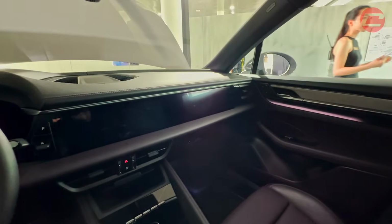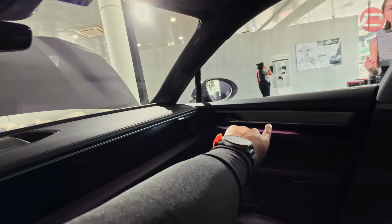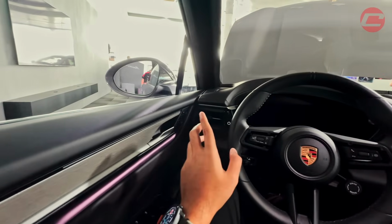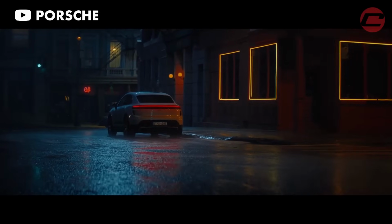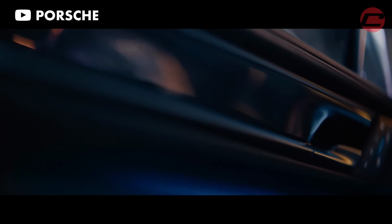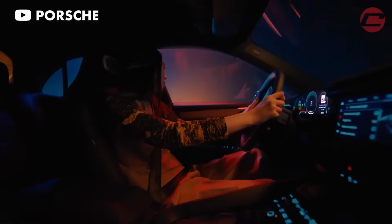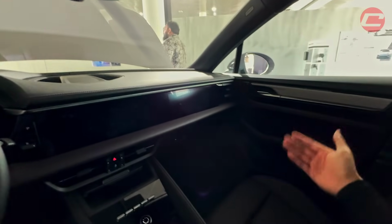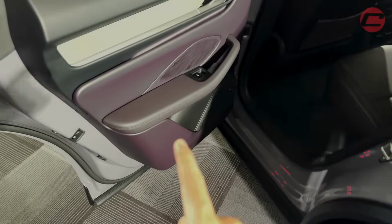Sekarang ni tak boleh nak start kereta. Tetapi kalau start kereta, korang akan nampak ambient lighting yang akan span across the whole interior. So bila kau buka pintu, dia akan menyala putih. And then bila kau keluar kereta, kau off kereta, dia akan menyala merah. Dia akan bagi tahu kau bila ada blind spot warning, dia akan keluar kat situ. So sebelum kau buka pintu, dia akan bagi tahu do not open the door because there's a bike or there's a car passing by.